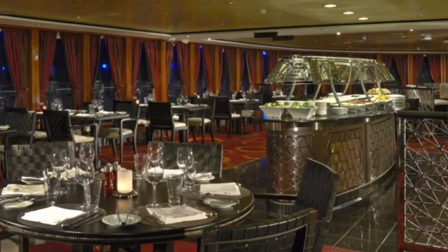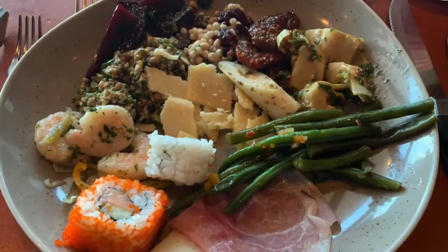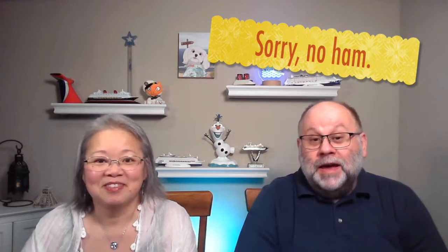It has a huge salad bar. I knew you'd start with the salad bar. It's got a huge salad bar. I was pretty impressed with it too. But the steak comes in the form of meat on skewers. Beef, chicken, ham. And they come around. They bring you meat and slice it off for you as much as you want.